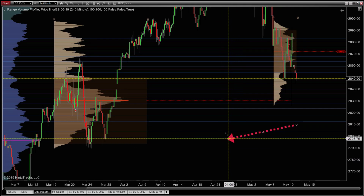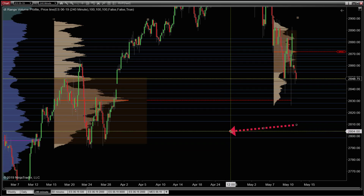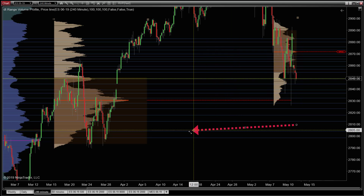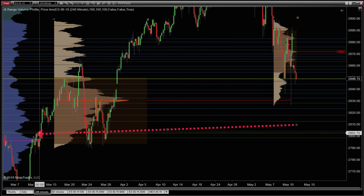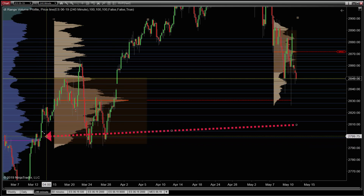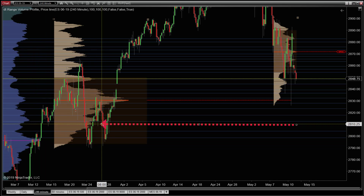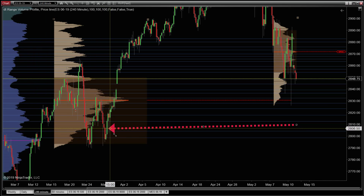Here I added these extra levels. These are actually outside of the range of the day by a little bit, but there's this nice little shelf of volume down here, a low volume point, in match with where these tips are and where the tops of that is.